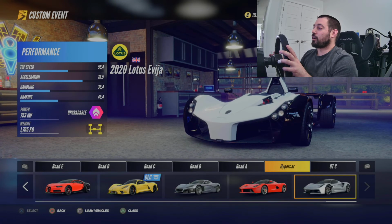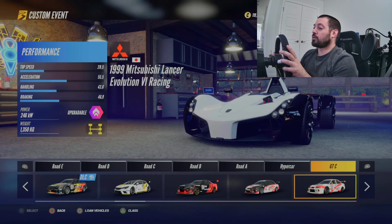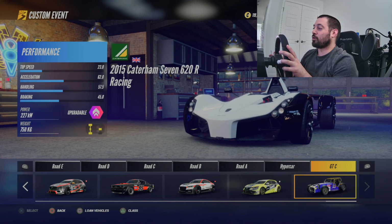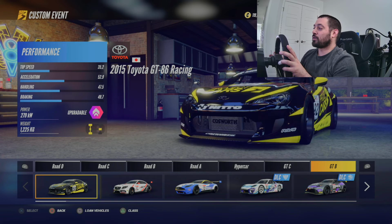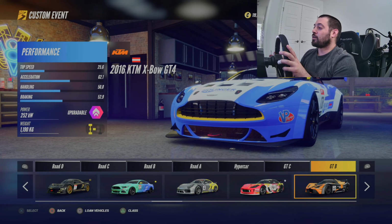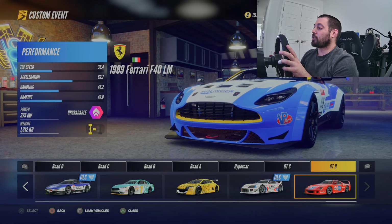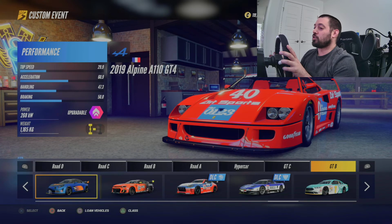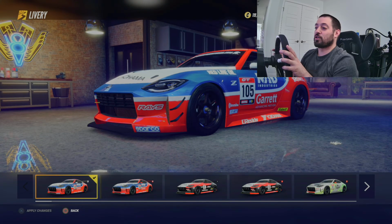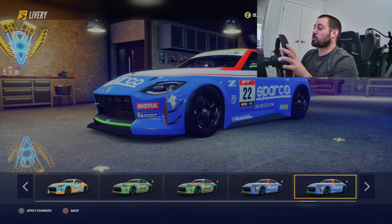Well, it's definitely not a hypercar. GTC, maybe. Ooh, what's this? Ooh, they got the Sprinter here now. Oh boy. GTB. I thought I saw in the trailer a GT3 version. Oh, there it is. Got a GT3 version of this too. Not a whole lot of paint jobs to choose.